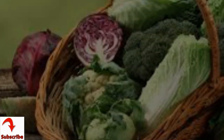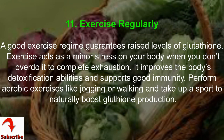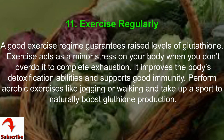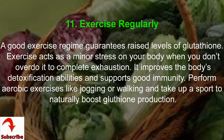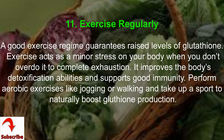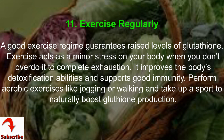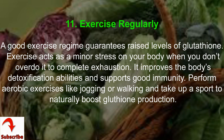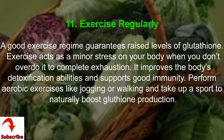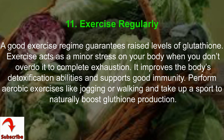11. Exercise regularly. A good exercise regime guarantees raised levels of glutathione. Exercise acts as a minor stress on your body when you don't overdo it to complete exhaustion. It improves the body's detoxification abilities and supports good immunity. Perform aerobic exercises like jogging or walking and take up a sport to naturally boost glutathione production.